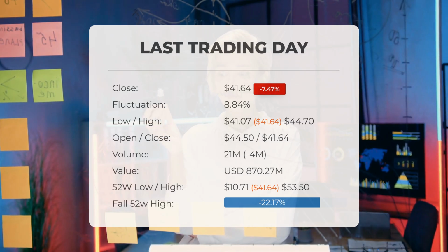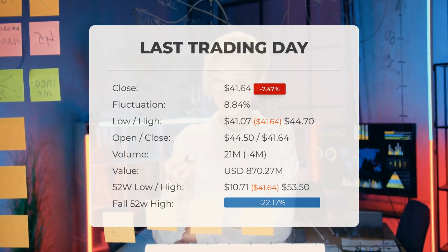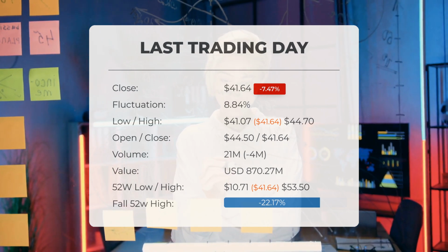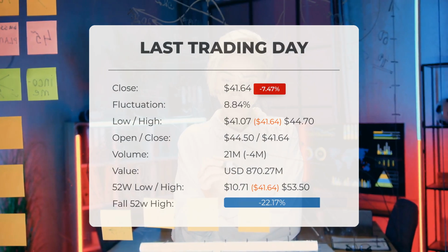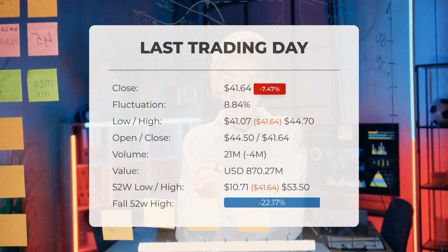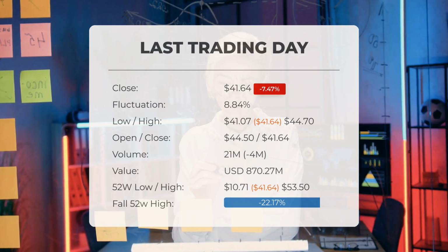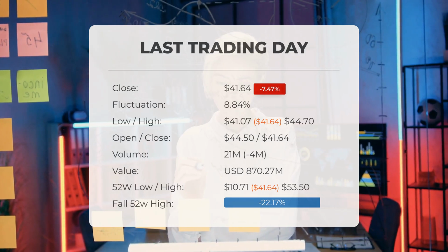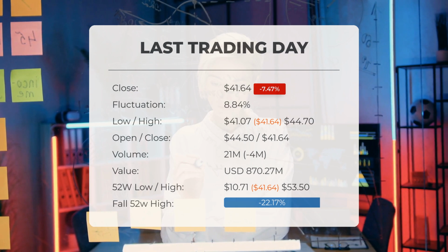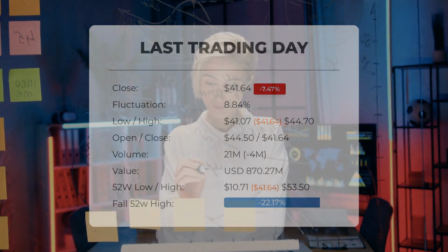The stock has shown volatility during this period, with a total gain of 17.83% over the past 2 weeks. Notably, the trading volume decreased on the last day, alongside the stock price, which is a positive indicator, as volume typically follows stock movements. On that day, the trading volume fell by 4 million shares, totaling 21 million shares, exchanged for approximately $870,270,000. Over the past 52 weeks, the highest stock price reached was $53.50, while the lowest price was $10.71. Currently, the stock price is 22.17% or $11.86 below the 52-week high of $53.50, which also marks the all-time high for the stock.